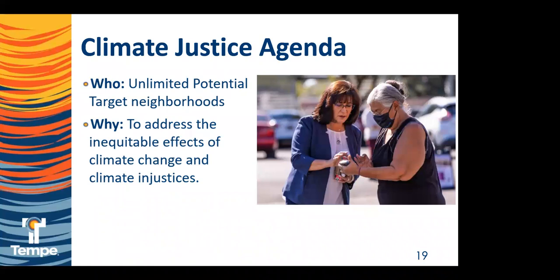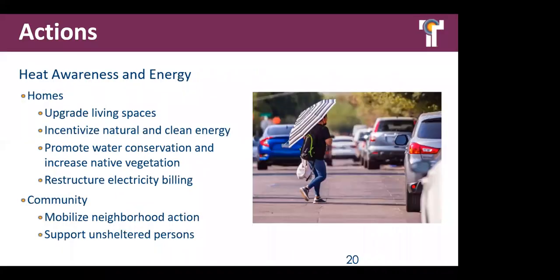For the climate justice agenda, Unlimited Potential, a grassroots nonprofit organization, worked in target neighborhoods to make sure that Tempe is working on addressing inequitable effects of climate change and climate injustices. For actions, residents were concerned about heat awareness and energy. They believe that investments need to be made in homes, including upgrading living spaces, incentivizing natural and clean energy, promoting water conservation, increasing native vegetation, and working with utility companies on their electricity billing.